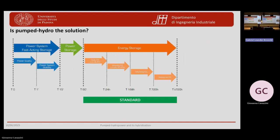So if we look again at this graph, pumped hydro can cover this section without any problem. There are some problems in this section because the mechanical stress is extremely relevant, and we have life reduction and wear and tear, so extraordinary maintenance is required. The very last part is impossible.